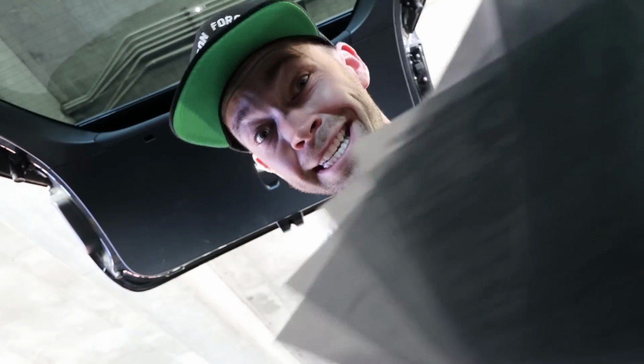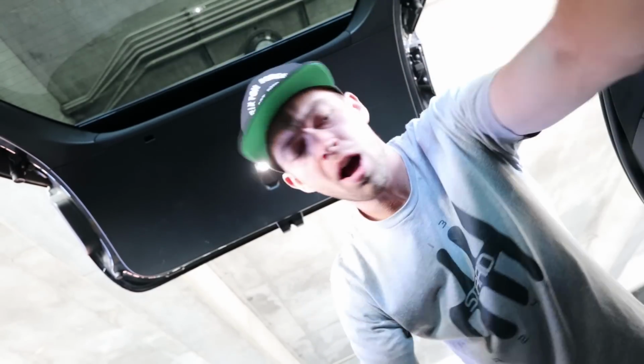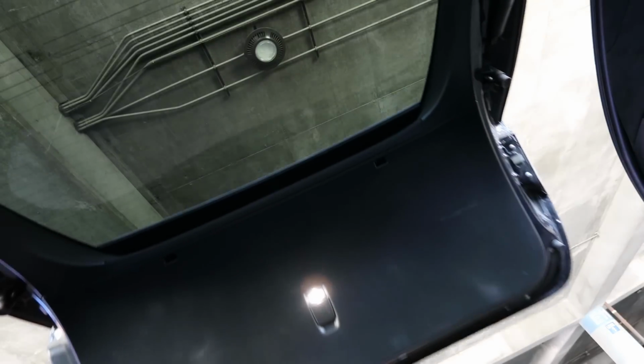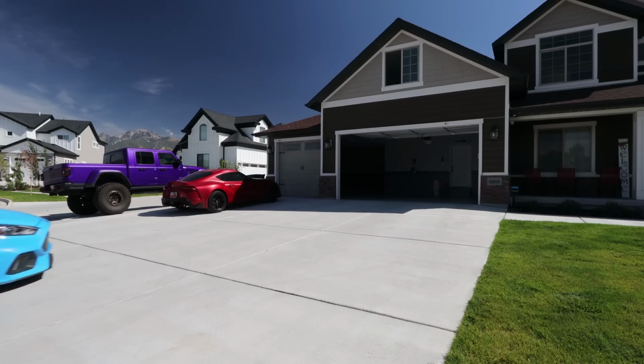The downpipes for my Ford Focus RS have been stuck in customs for like 19 weeks. I got all this paperwork, which is just a bunch of rhetorical nonsense. But yeah, I'll, yep. It's not gonna go well. I just know it's not. It's not. Bye. It's an actual crate. The downpipes have landed in America.